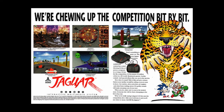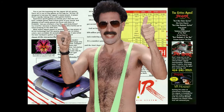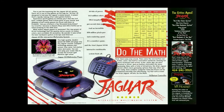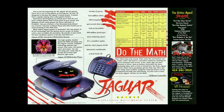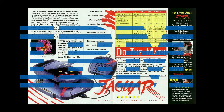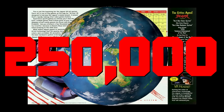Now, despite a huge marketing campaign by Atari based around the slogan of "Do the Math," the system was ultimately a colossal failure. Despite good initial word of mouth and a huge number of pre-orders in the European market, which were rumoured to be somewhere in the region of 2 million units of hardware, manufacturing issues with Atari's chosen hardware partner of IBM, yes, IBM, the guys that made PCs, caused significant delays in getting hardware to the market, and ultimately only approximately 250,000 units were sold worldwide by the time Atari stopped manufacturing the system and effectively discontinued it in late 1995.